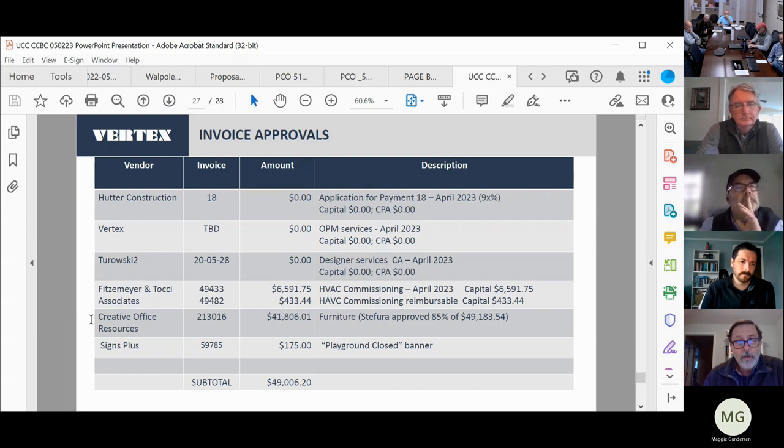Creative Office Resources, invoice 213016. The approved amount of $41,806.01. The invoice was for $49,183.54. But Stifura, who is the furniture designer, has approved 85% of that invoice until the punch list is complete, which it isn't yet. Signs Plus, invoice 59785 in the amount of $175. That was for the playground closed banner. So there's a subtotal on this page of $49,006.20. We do have a second page.